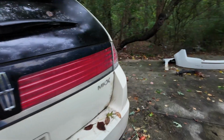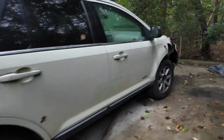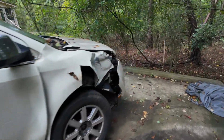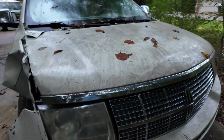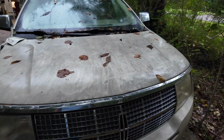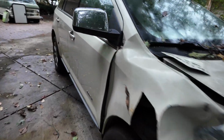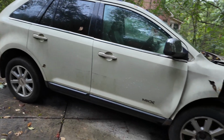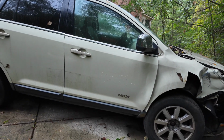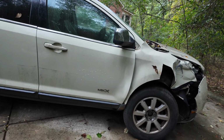And then we have to do a lot of cleaning. And we'll paint the rear bumper. We'll paint the right fender and front bumper. A little bit of the hood. The bottom of the door on the driver's side. Clean the headlights up. Clean it up really, really well. And it should turn a profit.